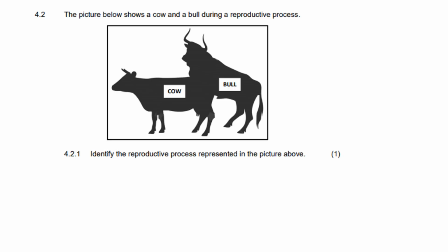The picture below shows a cow and a bull during a process. Identify the process above. That's mating. They're mating, those two. So that's called the mating process.